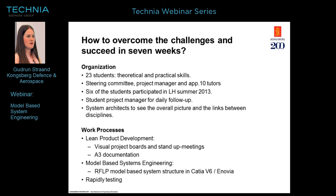And we are organized with a steering committee from the division, and we have a project manager for this project. I was the project manager last year. We also have about 10 tutors, 1 to 2 tutors per group. And 6 of the students from this year's Local Hawk also participated last year to ensure continuity. And we have a student project manager for daily follow-up.